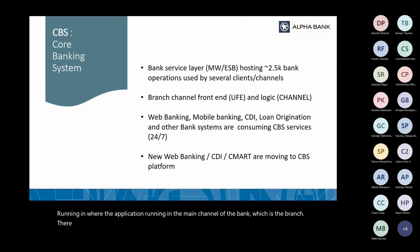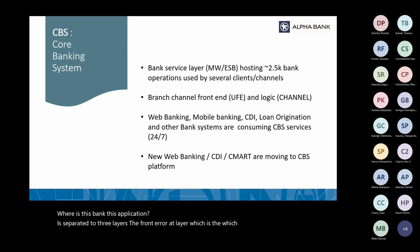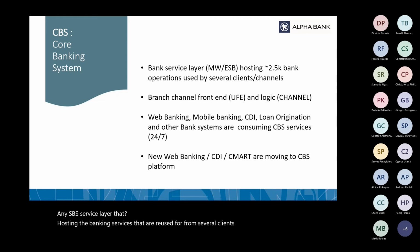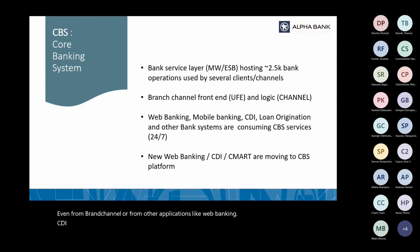This application is separated into three layers. The front layer, which we call UFE, is the front layer provided to the officers. A layer hosting the branch logic application, and an ESB, a service layer hosting the banking services that are reused by several clients, either the branch channel or other applications like web banking, CDI or CMART applications.